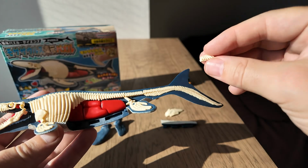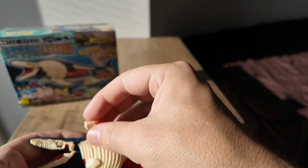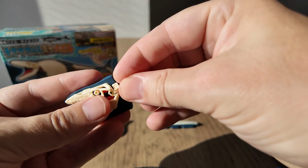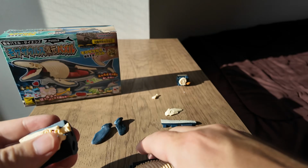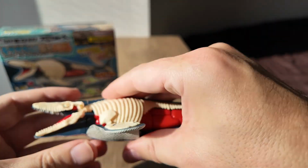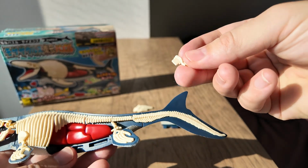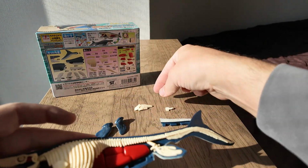This would be... Would this connect the head? I think this connects the head and the spine. If I take the head off, I can see that goes in there. There. That looks right, doesn't it? And 2 bones to go. I'm a bit stumped. These final 2 bones.